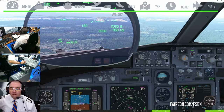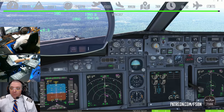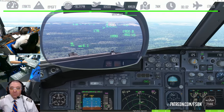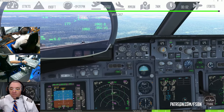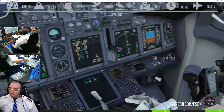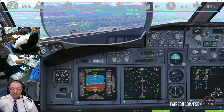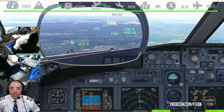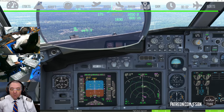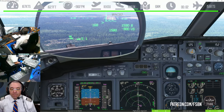2000, gear down. Flap 15. 170 on the speed. We'll start pulling that speed down a little bit. Get that gear down there. Get all that drag out. Gear down, 3 green, flap 15. I'm going to slow to 15 speed. Once we get below that amber caution line, we're going to go ahead and kick it to flap 30. We're 5 nautical miles away. We're slowing down to 152.